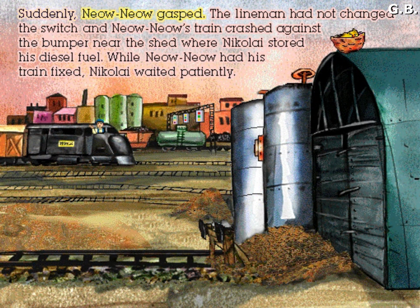Suddenly, Niao-Niao gasped. The lineman had not changed the switch, and Niao-Niao's train crashed against the bumper near the shed where Nikolai stored his diesel fuel.